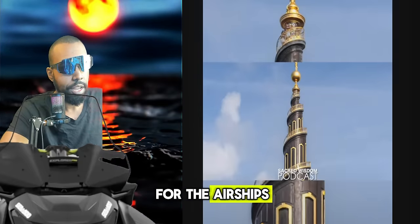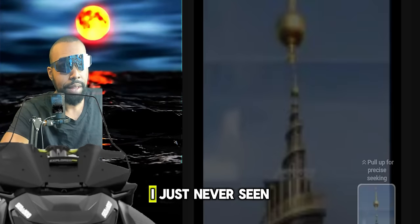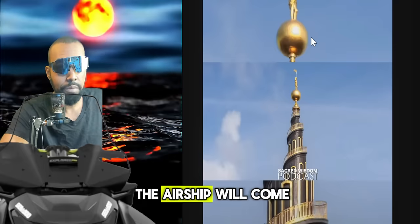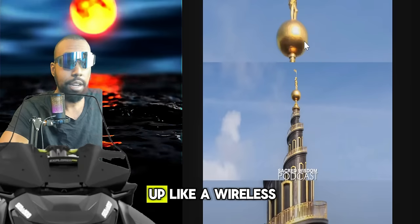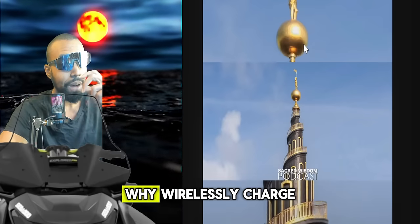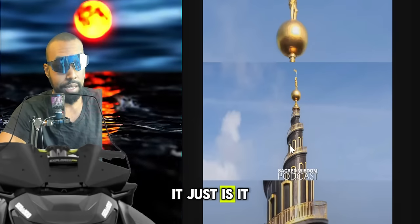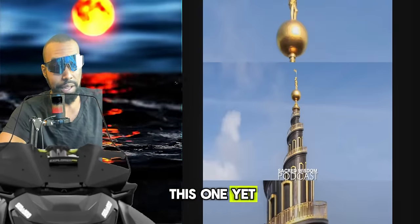This was what they used for the airships. You'll see the airship fly right up. It'll connect the dot on the top of it. I just never seen one in such good quality. They'll just come around. I don't know if they got to touch this ball or the top. I don't know. But the airship will come, hover right here. I don't know if it's magnetic or what. And it just charges up like a wireless charger for your phone. You know how you set your phone on the charger? It wirelessly charges. That's the same principle, I believe, that was going on here with those ancient airships. It looks like you can go see this one. Like, they still got it. They haven't got to this one yet.